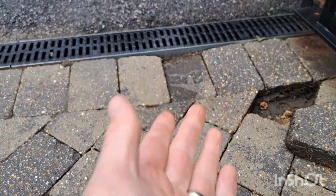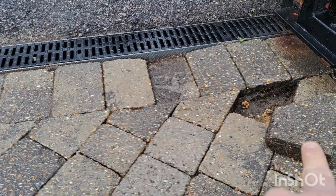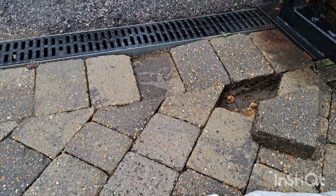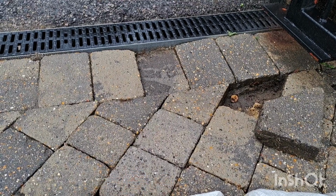So I was just gonna somehow get to it, and I found that one's the loosest, so I pulled that one out, which means I can prise the other ones out, put some sharp sand in underneath just to raise the level. There's a few areas like that.